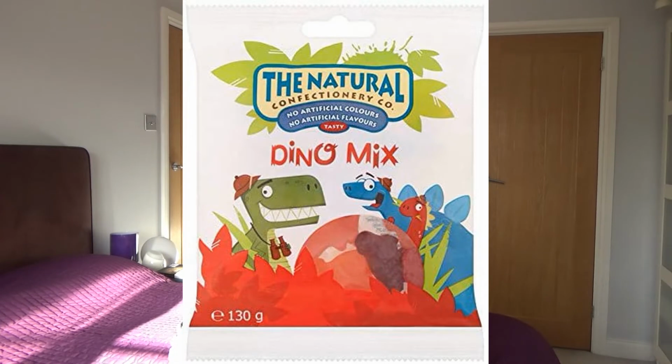I also like to give a little sweet treat as well in Ted's Christmas Eve box. So I like to buy him a bag of sweets and maybe some chocolate. Always try to buy him better quality sweets and chocolate. So I like to buy from a company called The Natural Company. They have no artificial colours or flavours in their sweets, and the sweets are made from natural juice as well. So they're slightly better for the body.